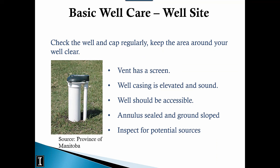You want to check that, and make sure there's no gap, since you can't look down the side of the well from the outside. If there is, go back to your contractor, or find out, because you need to have it sealed. You need to have clay put in there and make sure that the area around your wellhead is protected from things at the surface seeping in.